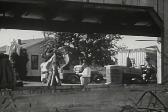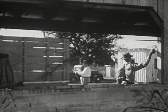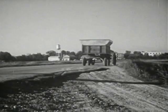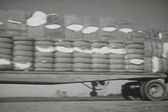What other changes have come to the plantation? The plantation today is not as isolated as it once was. Paved highways link the plantations with towns and cities. The plantation crop can be shipped by railroad or by large trucks.